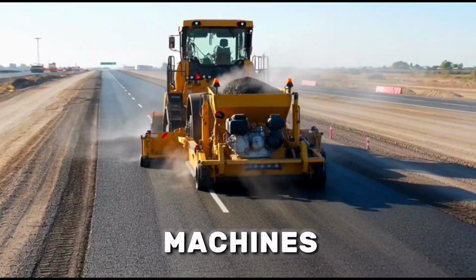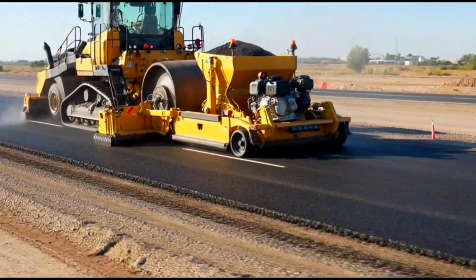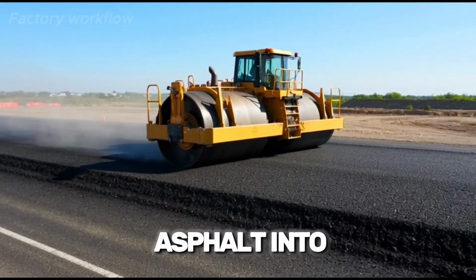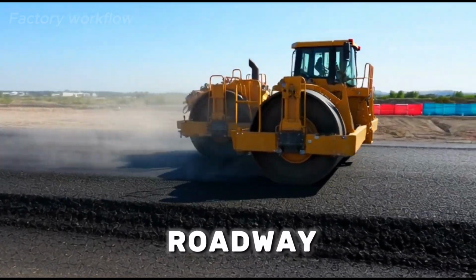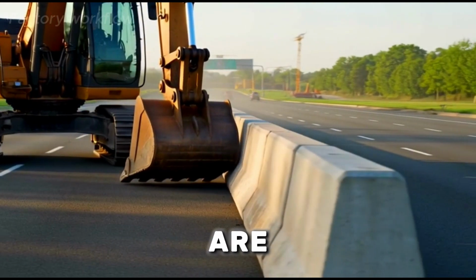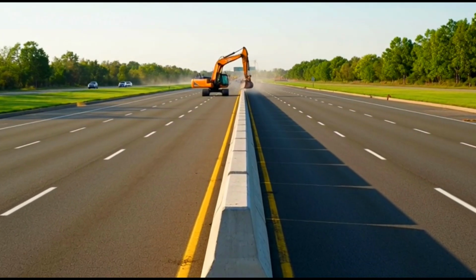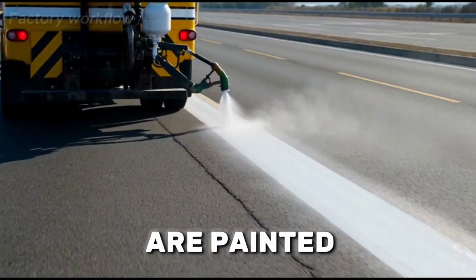Asphalt paving machines lay the final road surface. Heavy rollers compress the asphalt into a solid roadway. Concrete median barriers are installed to separate traffic. Bright white lane markings are painted across the road.